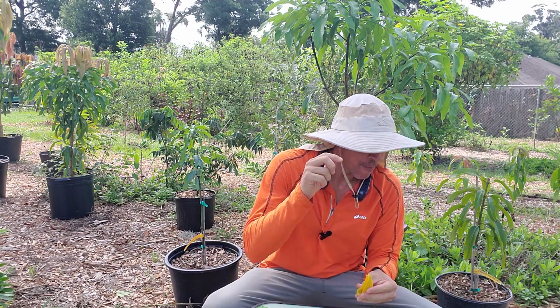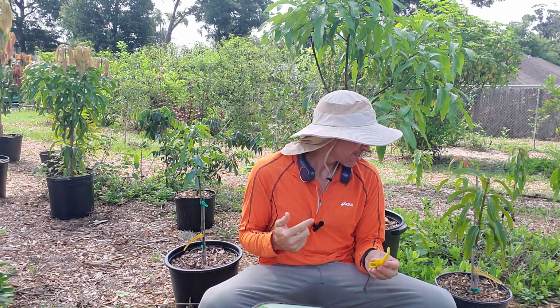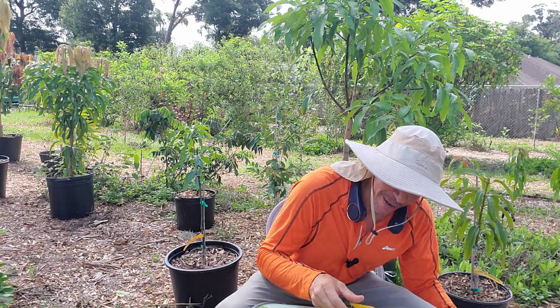Definitely a tree worth growing. I will always have one. And I know she's small, but she's going to go ahead and start working for me here shortly. Give your trees some time. They will get up there.